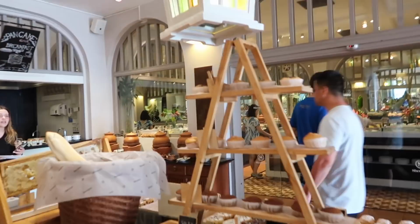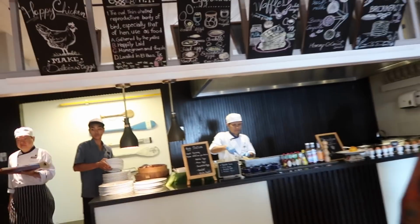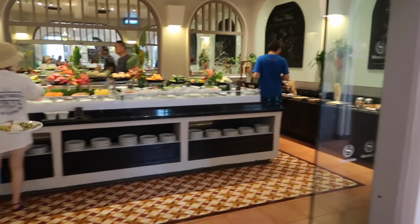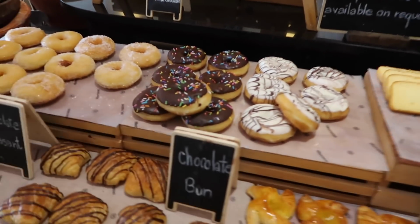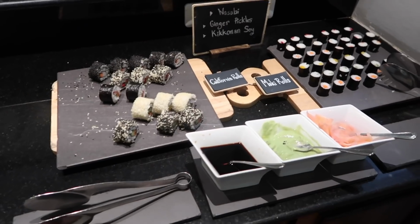Oh my goodness, look at this bread station. Honeycomb, we've got eggs over there, there's loads of fruit and healthy stuff through here. Oh my god, it's like a whole air conditioned room. Oh my god, donuts. Oh wow, okay, this is definitely the best breakfast we've had so far. Oh my god, they even have sushi. Sandwiches. I feel like we can eat lunch and breakfast all in one here.